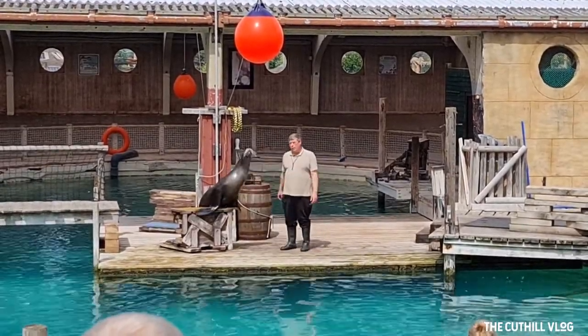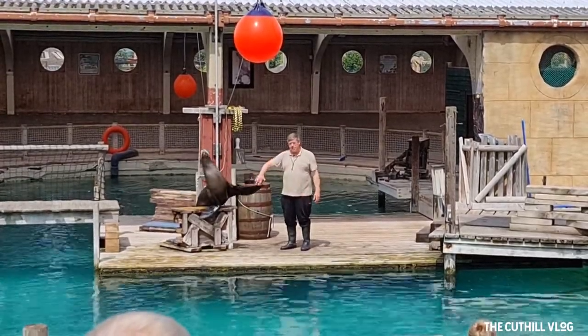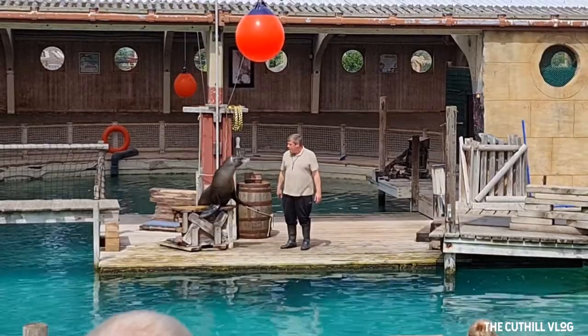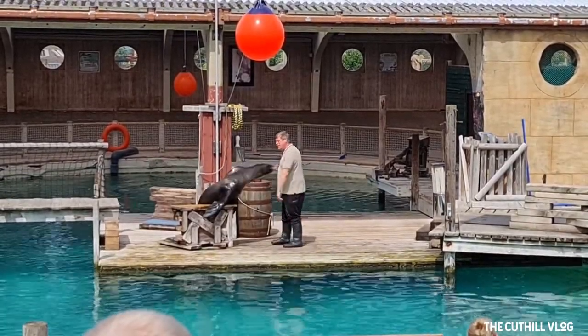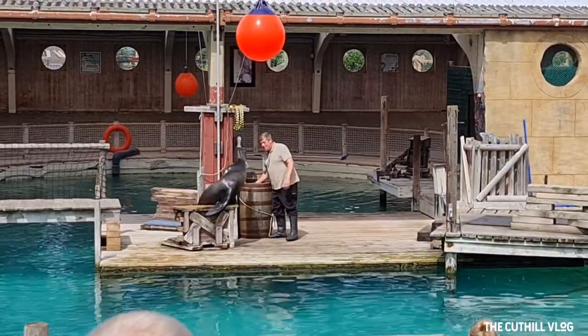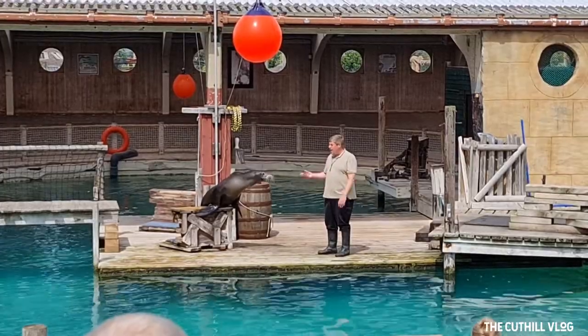Seals have claws on each front flipper, tiny little claws that they use for scratching. Sea lions don't have any claws here, but if Merlin's got an itch, he's got tiny claws on the back flippers. If you look at his ears, they stick out from the side of his head. That's how you can tell he's a sea lion. Seals don't have ear flaps. They do have ears, but a seal's ear is just a small hole on the side of the head. If you can see ear flaps that stick out, it's a sea lion you're looking at.